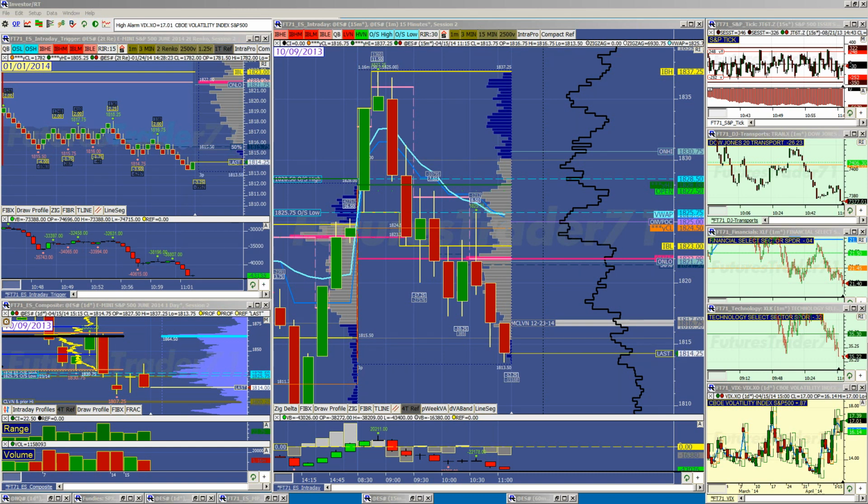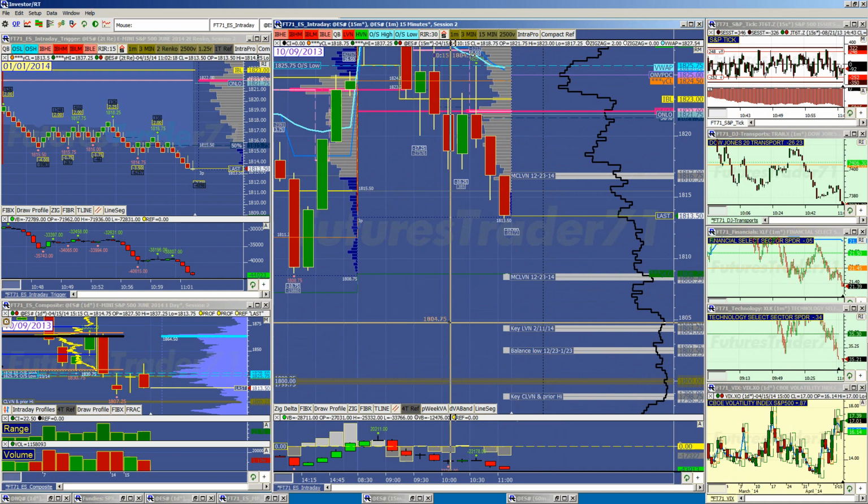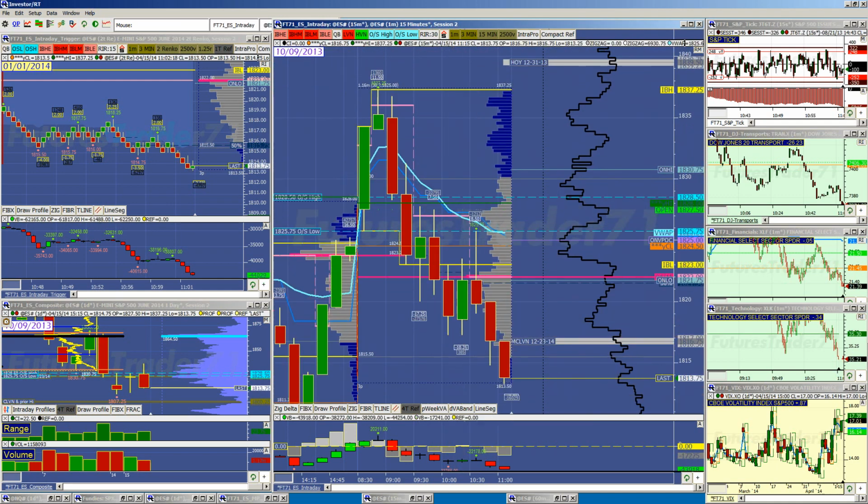Knowing the rotations for the ES is very important, or for any product. Every product has a rhythm in which it trades. There are habits to the participants within that product. It looks like we're giving up the 15-quarter in ES. I just tweeted that out. So expecting new lows now, looking for a test of 1804 next for those who trade the ES.